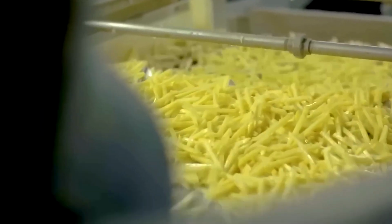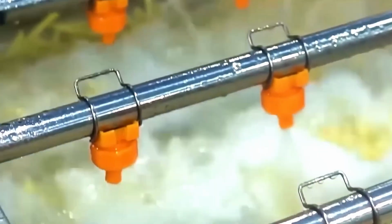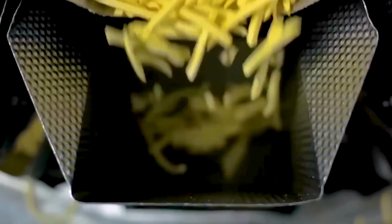Here the fries are being sliced into perfect uniform shapes using some incredible blades that are nothing short of spectacular. After a thorough wash, they're dried with precision air pressure before being neatly packed into equal portions.